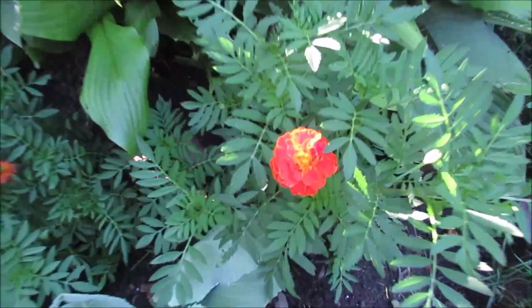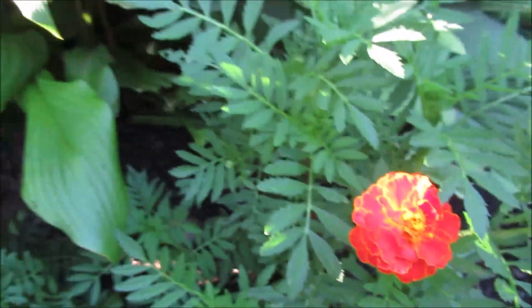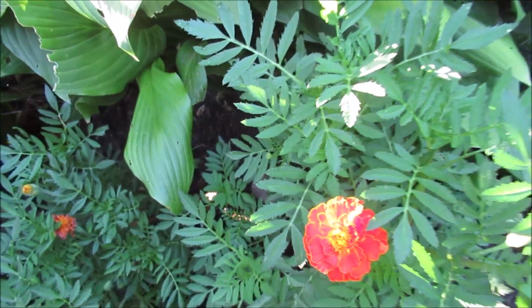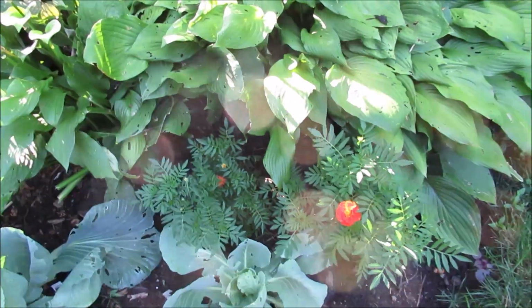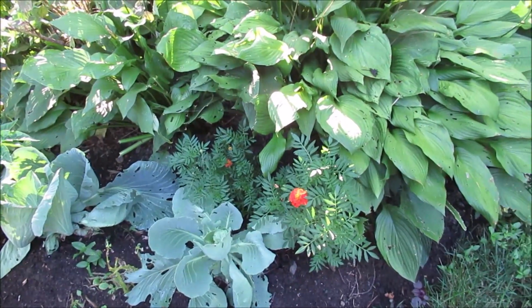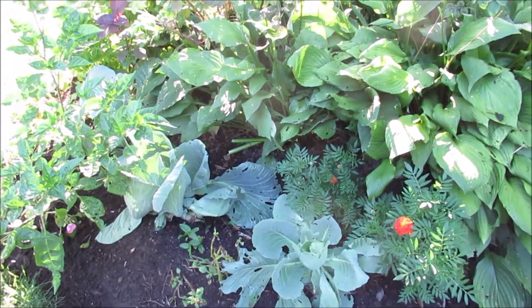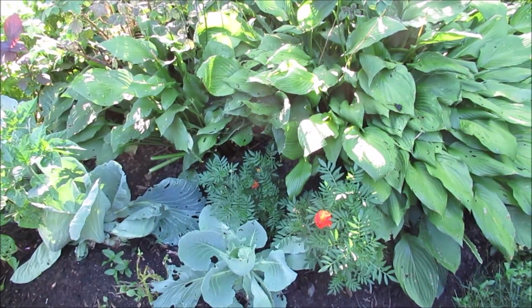And I really like this color of this marigold. The other thing with marigolds is that they seed very well, and I'll be able to even just try and see if I can start some fresh plants for this fall. Bring me into the fall season.